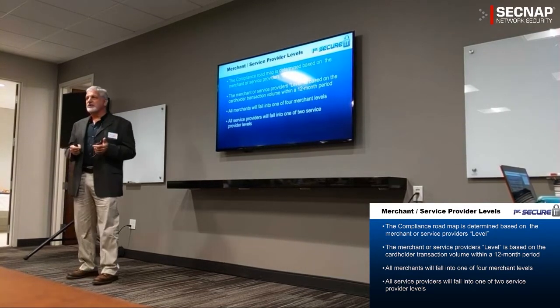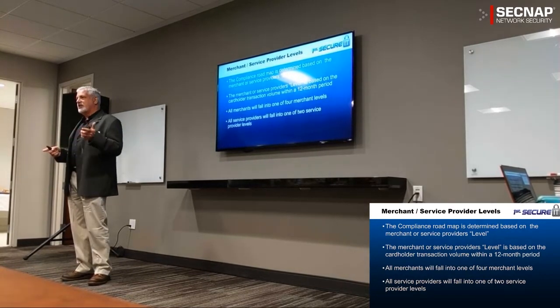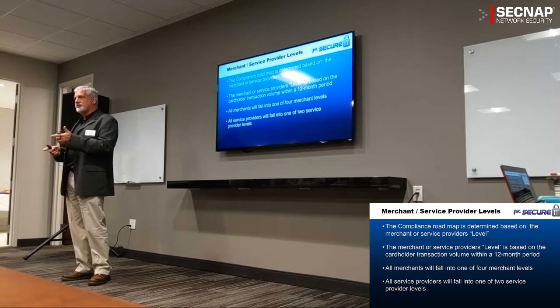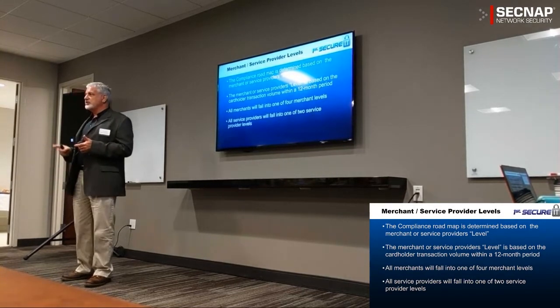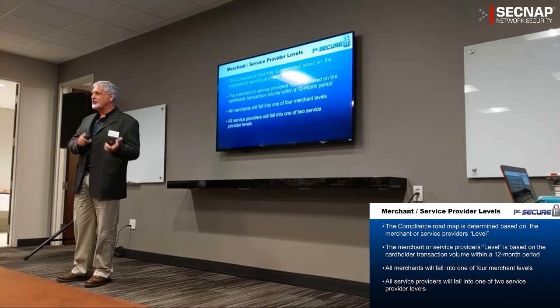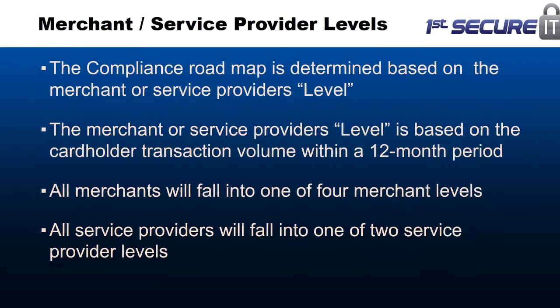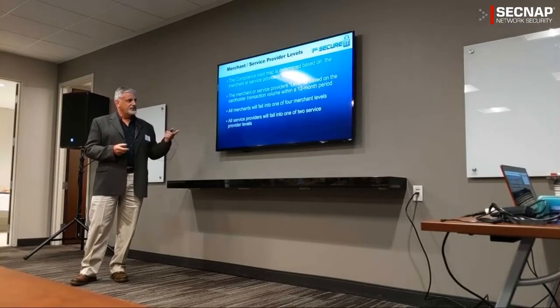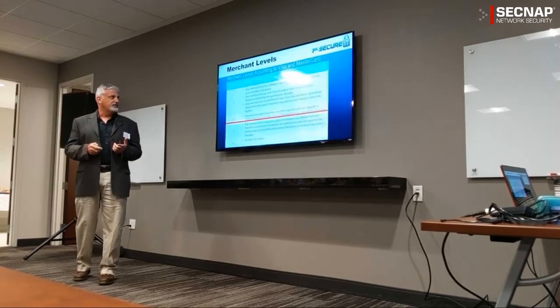A service provider under the standard, when you define it, is any organization that processes, transmits, or stores credit card data for somebody else's customers, or any service provider that can affect the security of the customer's cardholder data environment, right? So obviously, if you're doing intrusion detection prevention, if you're doing managed firewall services, you can affect your customer's security. So all merchants fall into one of 4 levels, and service providers fall into 2 different levels.